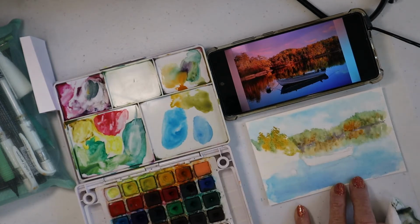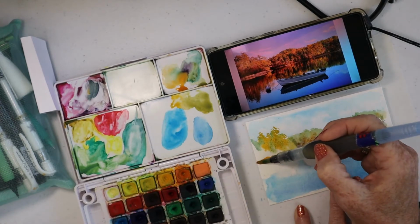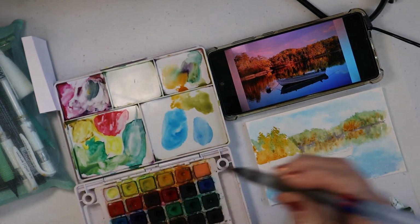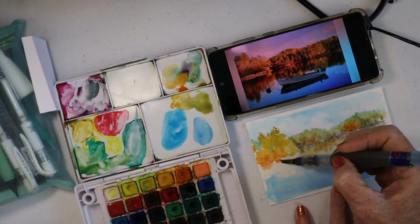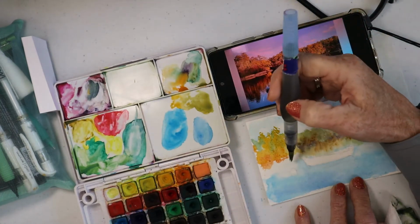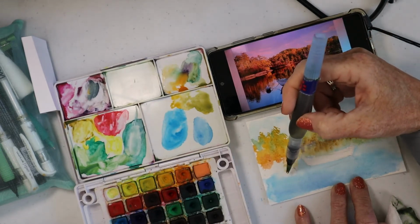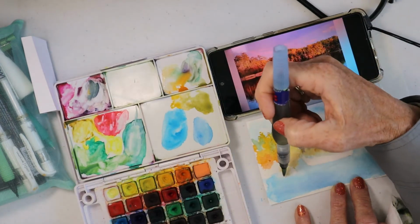How am I doing on time? What does it say? 13 minutes. Okay. Whew. All right, so here I have some darker shrubbery down here. It's a little in the orangey reddy tone, and I forgot to do the reverse shadow here, so we're going to come up here and put in some of the colors that I have that go up here. Pick up some of that green.